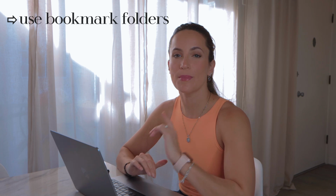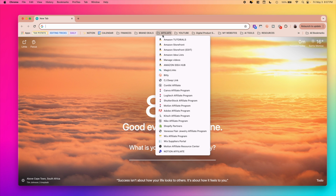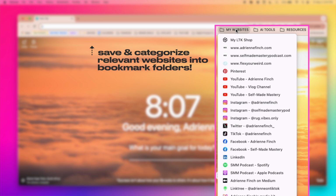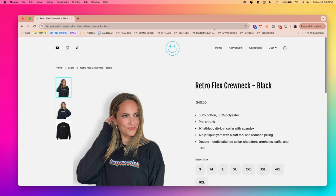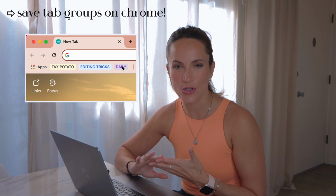And look, if you absolutely need to keep tabs open, then I have 2 solutions that will change your life. Number 1, use bookmark folders. I've used these for 4 years now. Every single thing I have is right there, organized and easy to access. It's great. Or number 2, if you're a Chrome user, you can actually save tab groups now.